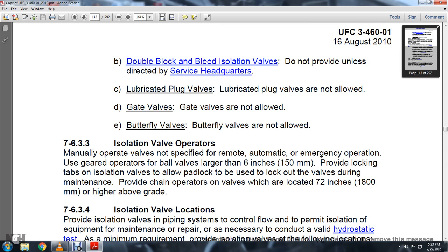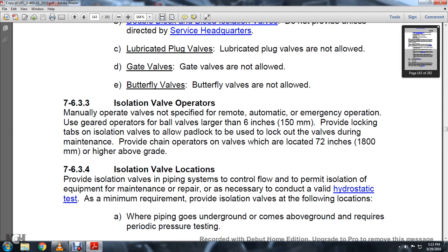7.6.3.3 Isolation valve operators. Manually operated valves are specified without remote automatic emergency operation. Use geared operators for ball valves larger than 6 inches. Provide a locking tab on the isolation valve to allow a padlock to be used to lock out the valves during maintenance. Provide chain operators on valves which are located more than 72 inches above grade.